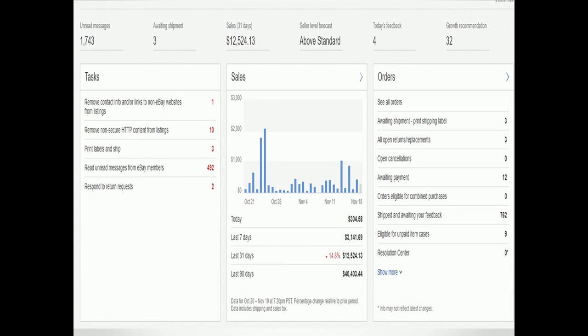You can see my overall sales last 30 days is about 12,500. This is down. I believe it was post-summer. Hopefully I'll be picking up for the Christmas season. When I was at my best 30-day period in summer, I was around 19,000. So you can see I'm down about 30% right now.